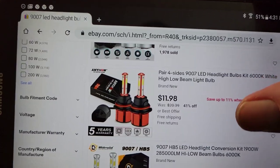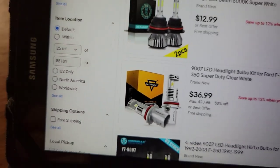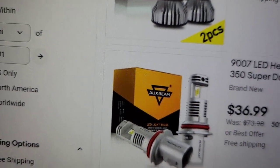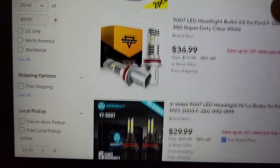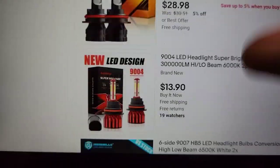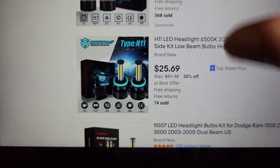Okay, scrolling down the list on eBay, you'll see pairs of bulbs which I recommend and have the same aluminum body and socket on the back, just like the one I use. This is an Aux Beam brand for $36.99, free shipping. Scroll down further. There's another model, which is also acceptable.